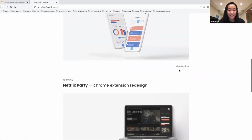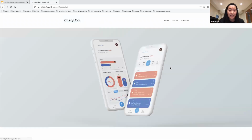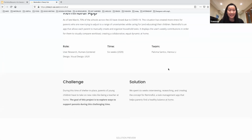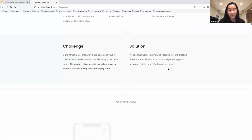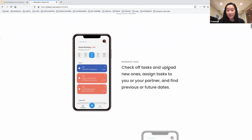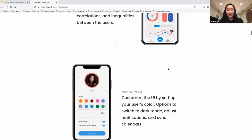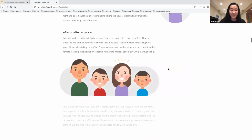And if you click on the case study, I won't go into too much detail, but it's outlined in a way that follows a really good case study structure. There's that initial thumbnail again at the top. She talks about her role, the timeline and the team that she was on, the challenge and the solution, and gives a little preview of the solution just to grab the attention of the reader. These are the final designs that she landed on, and then she'll go into her process.